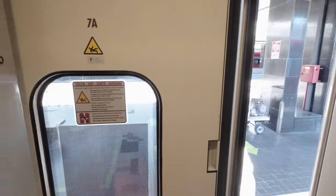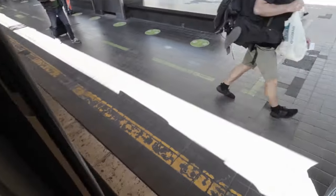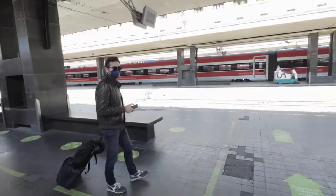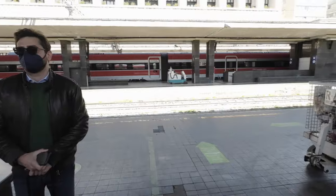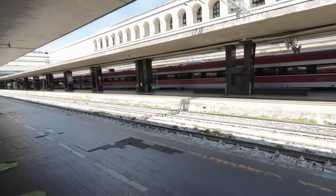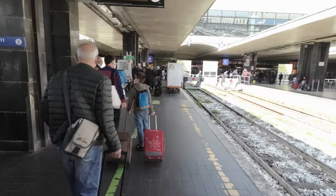Welcome to Rome and the end of my journey. Overall, I think traveling by train in Italy is a good alternative. I was happy about the options I had to travel, the speed of the trains and the availability. And it's much easier than flying domestic. And now it is time to start exploring Rome.